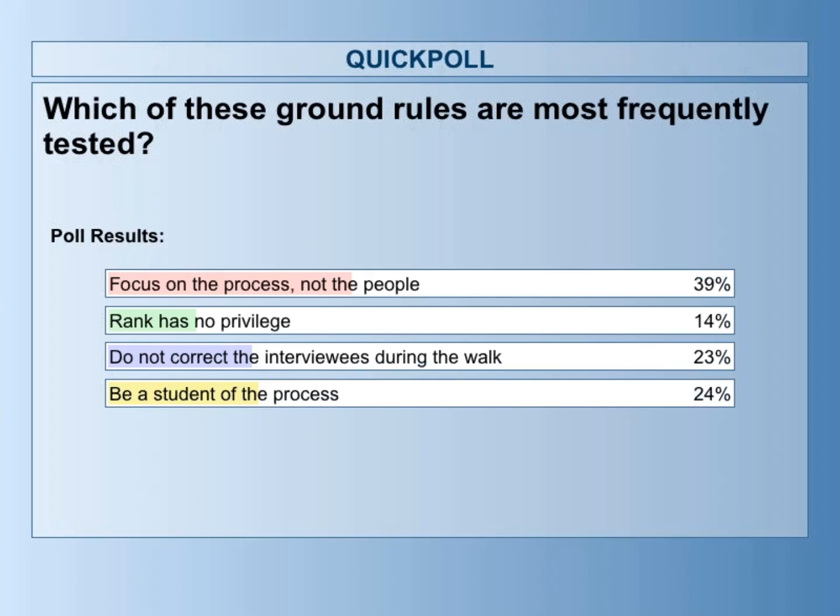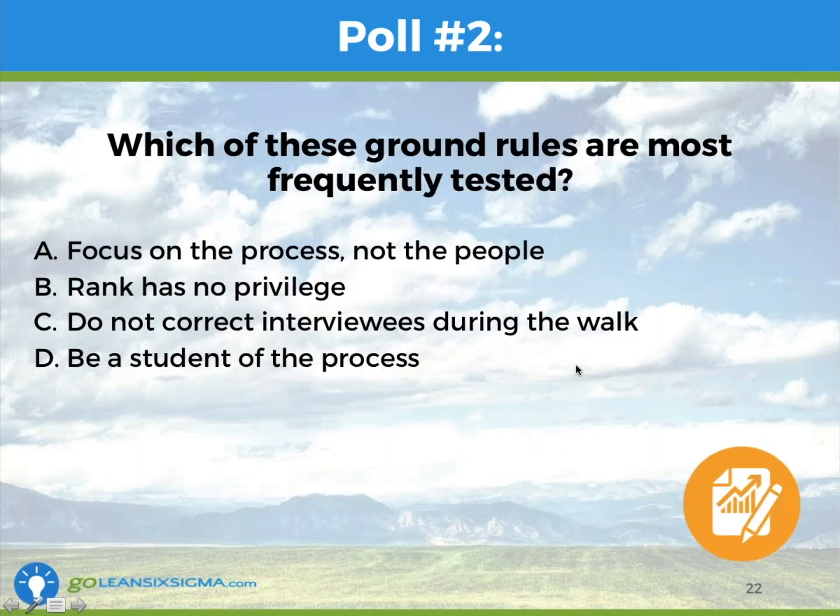Thank you. This is the one you've got to look for the most, the blame game. People really believing it's about the people and not the process. This is why a lot of this orientation is around that: don't blame people. Give people the benefit of the doubt. It's not about the people, it's about the process. So good job there. I'm going to hide the results and we'll continue.